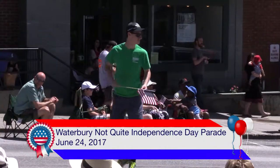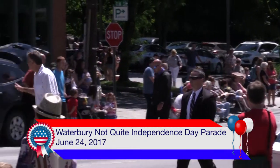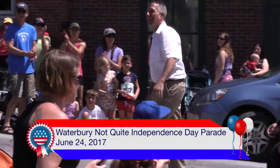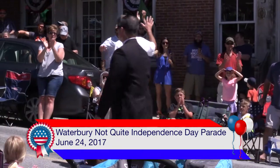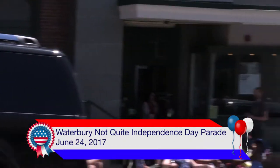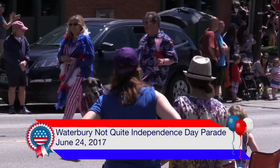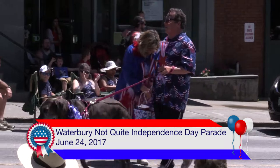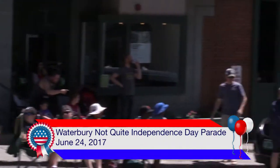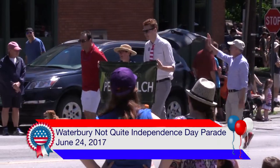We have Governor Phil Scott's contingent here in the parade today in their green shirts, marching in the parade, as they will no doubt in many parades. There he is. I was wondering if he's actually here. Governor Phil Scott, the governor of the state of Vermont. Thank the governor for being here today to help us celebrate not quite Independence Day in the community of Waterbury. And there's the big dog of the parade. If you were wondering who the big dog is, there's the big dog.